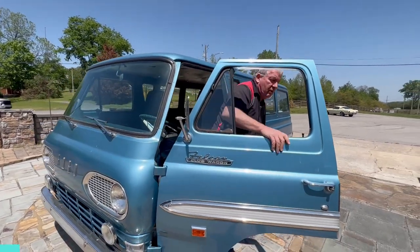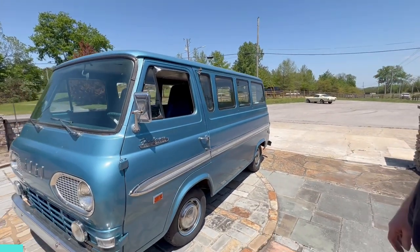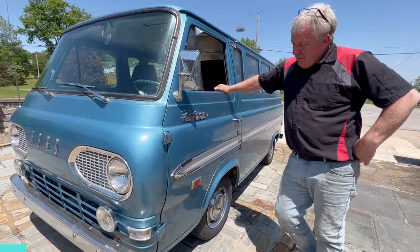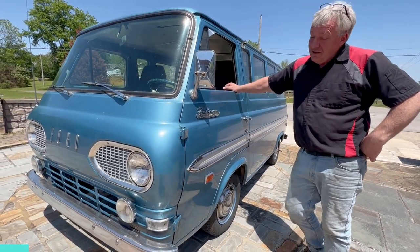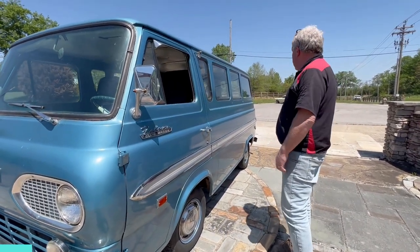So, kind of cool blast from the past. It makes you think of Scooby-Doo's mystery wagon, and it does me anyway, or Surfer Dudes, but yeah, it's kind of cool. It's a really nice old van. It's been fairly well loved, I'd say.